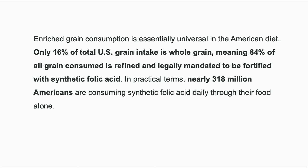Enriched grain consumption is essentially universal in the American diet, because there's hardly anything that is made of whole grain anymore. Only 16% of total US grain intake is whole grain, meaning 84% of all grain consumed is refined and legally mandated to be fortified with synthetic folic acid. In practical terms, nearly the whole American population is consuming synthetic folic acid daily through their food, and our potluck will be no different. On top of this, a third of Americans dose themselves with a multivitamin on a daily basis because they think it is something good, and there might be some positive aspects to it.